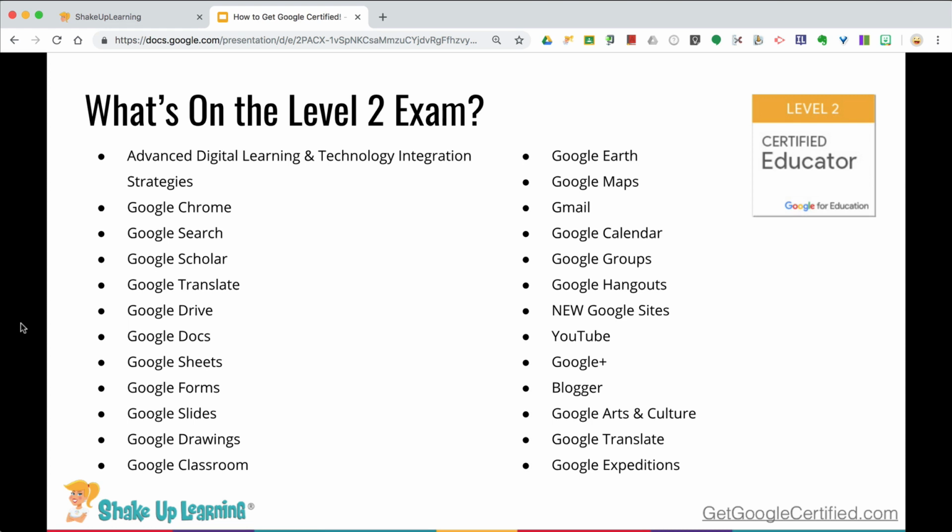So you will notice here that we do have a repeat of a lot of the core applications, but there's also some lesser used and lesser known tools on this list. And so we see advanced digital learning and technology integration strategies. And whenever we see a repeat of the same application we had on level 1, you're going to take those skills to a different level. So it will be much more advanced. Chrome, Search, Google Scholar, Google Translate, Drive, Docs, Sheets.